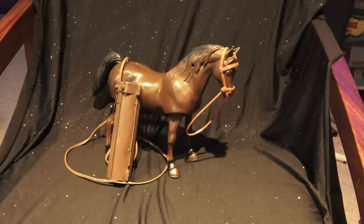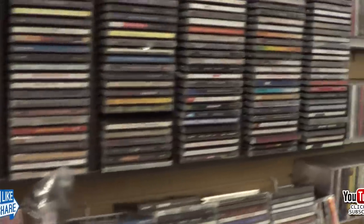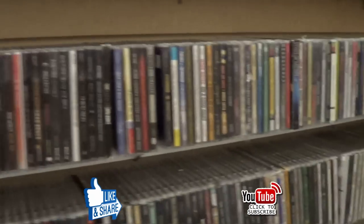I'm a huge Planet of the Apes guy. I'm always on the lookout. It's few and far between. So this was a really wonderful experience for me. It was great. This was the big win of the day for me. So that was my day toy hunting, and I think I did pretty darn great. I'm very happy with this.